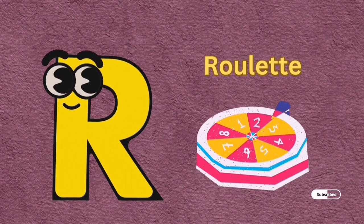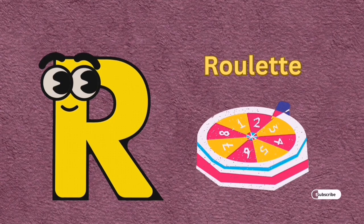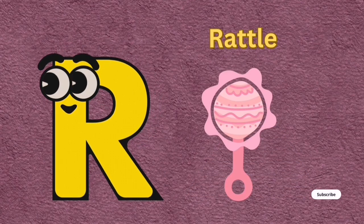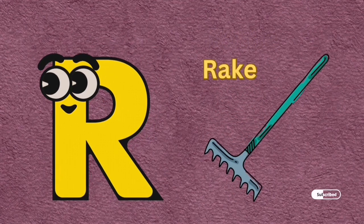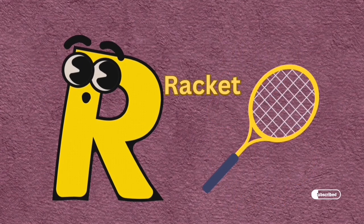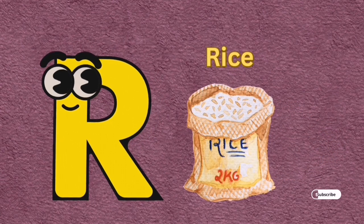R is for roulette. Roulette. R is for roof. Roof. R is for rattle. Rattle. R is for rake. Rake. R is for ribbon. Ribbon. R is for rocket. Rocket. R is for red. Red. R is for rice. Rice.